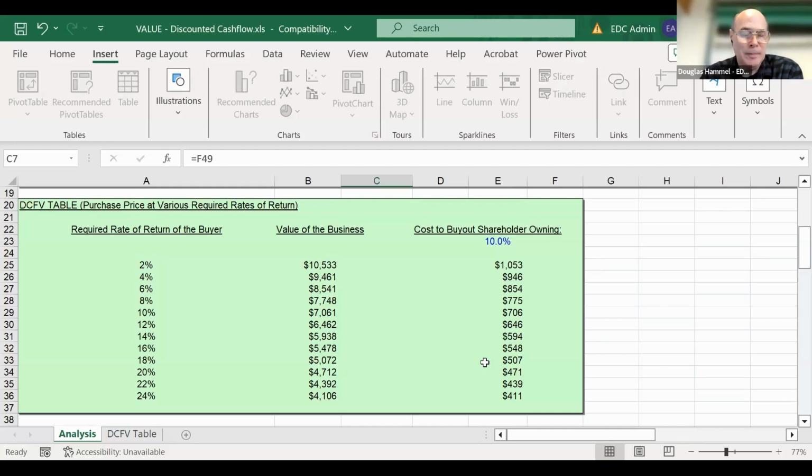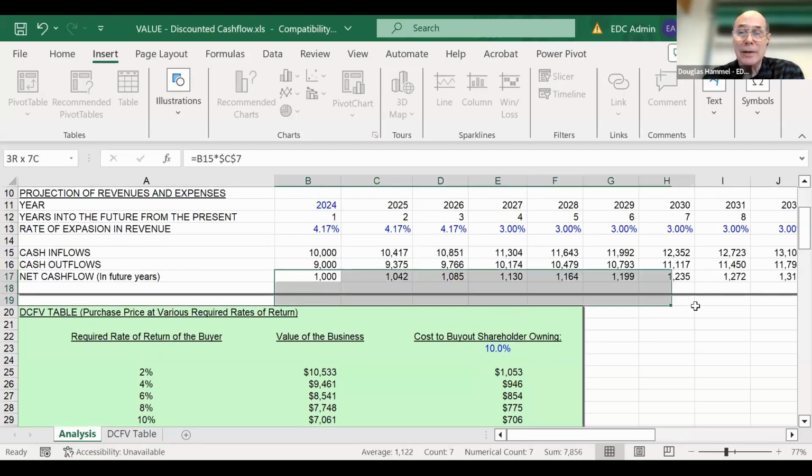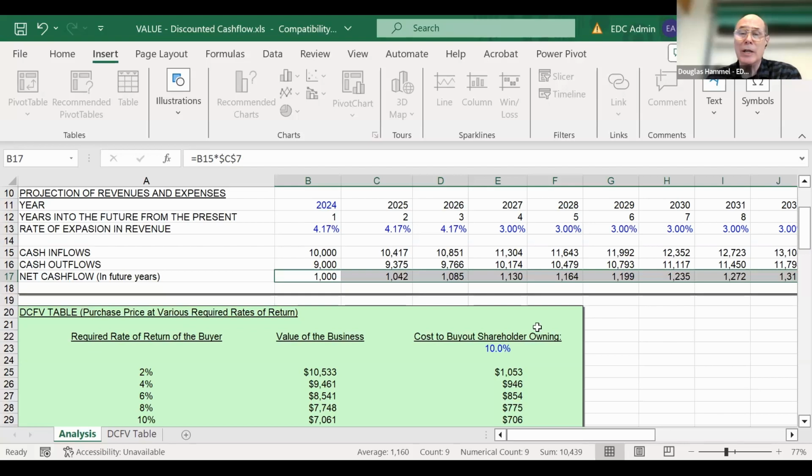And here's another argument. People say, well, the name of my business is worth $1 million. Well, it might be, but that value is in the profits. If the name is worth anything, it's already represented right here in the profits. That's what that name is worth. The name, the assets, the ability of the management is all in that profit number.